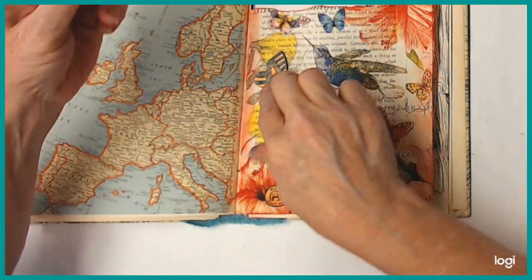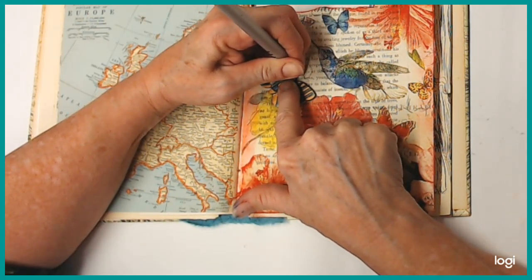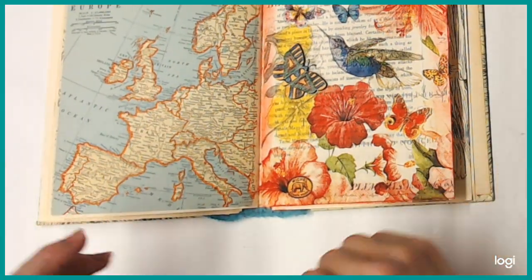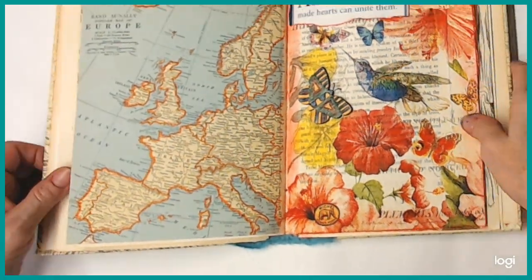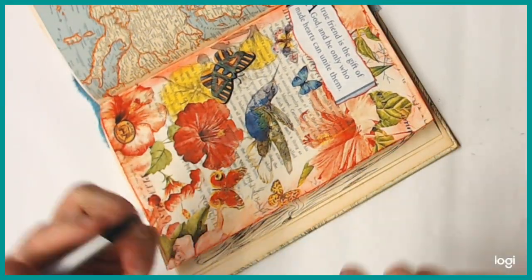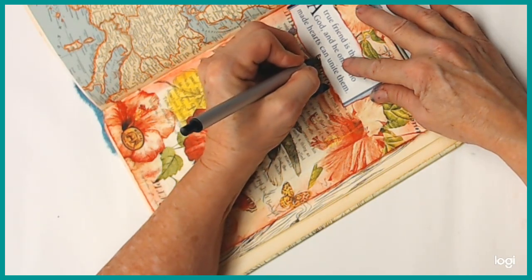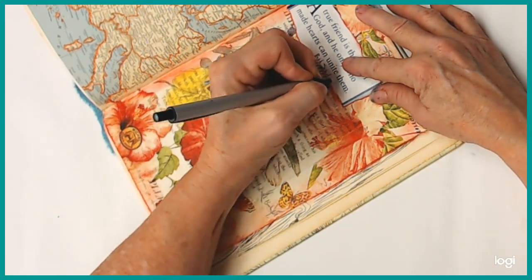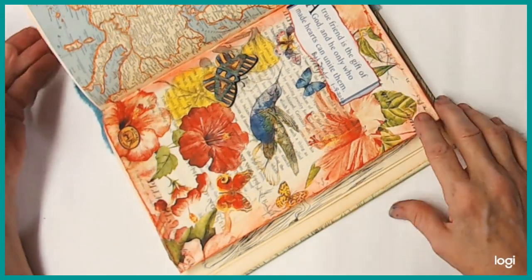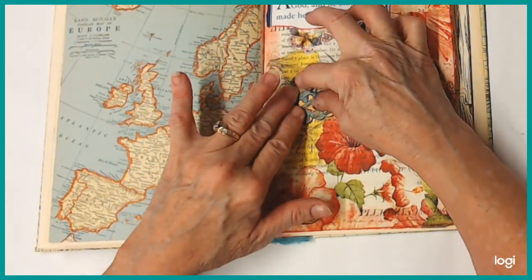Hold that right there. I need to make him some little antenna. There. Now he looks like a real butterfly. Kind of a deco art butterfly. But he was fun. Okay, and I'm going to write Beth's name up here because I know it'll write better. There we go. I love it, Beth. And I love all the other things too, and I will find places for them.